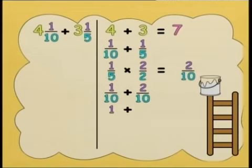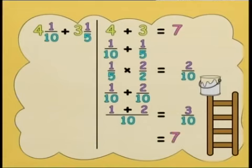Now we add 1/10 and 2/10. The denominators are the same. So we just add the numerators. 1 plus 2 equals 3. We get 3/10. And when we combine that with the whole number, we get 7 3/10. Well done, Nick!